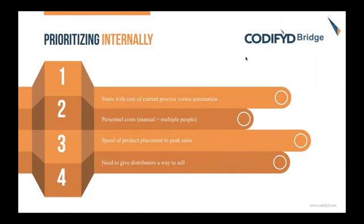So obviously, making this type of investment requires some prioritization. And we had to tackle this with all key stakeholders and explain why we're doing this, why we need to make this investment, and why we need to look at this platform. And it really starts with the current processes versus the opportunity for automation. So we looked at the number of processes that we had. You look at the second bullet, the personnel that we had involved. And you look at the cost associated with that. Automating this process allowed us to reduce cost pretty dramatically.